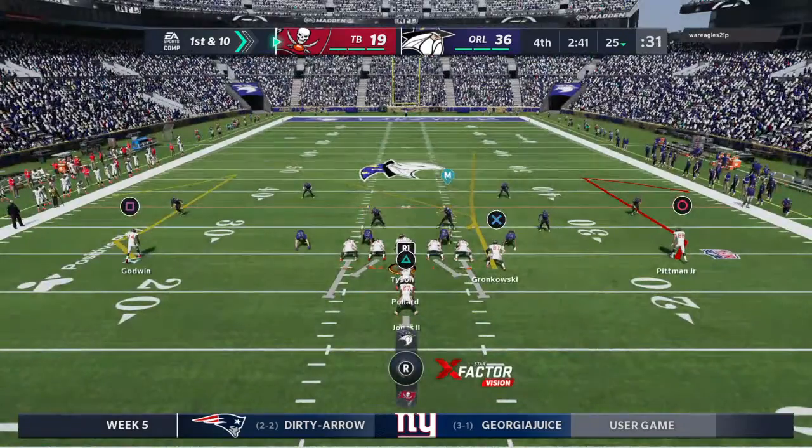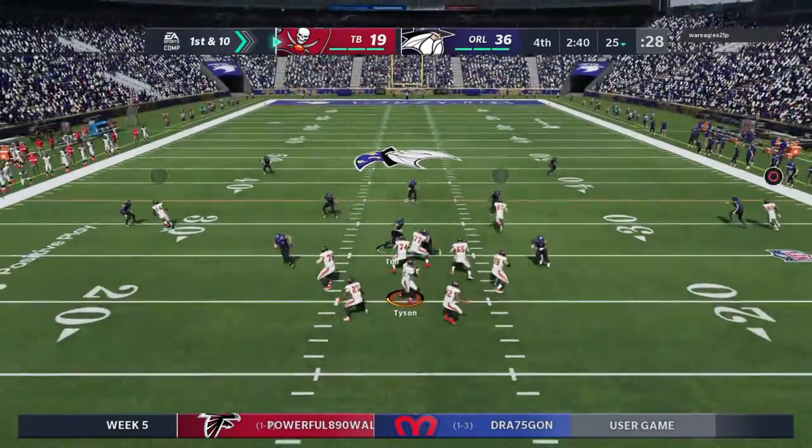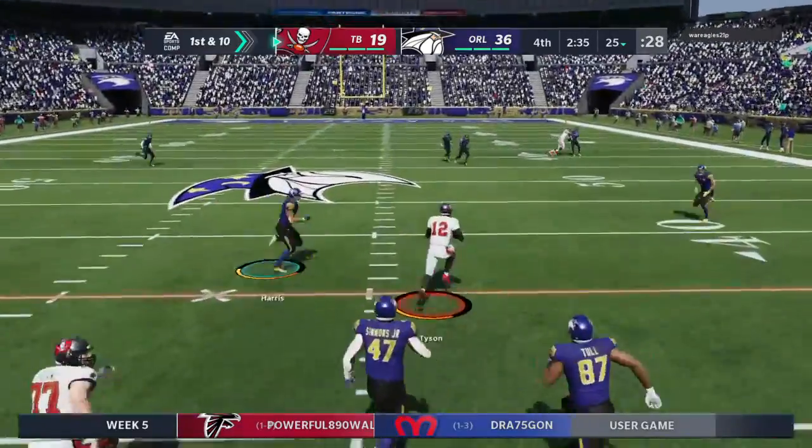The Bucs offense set to begin their next possession. They were coming off the extra week of rest, but this team started sluggish, and it really didn't get any better from there. And trailing big here in this fourth quarter.